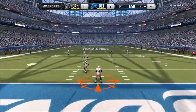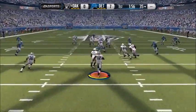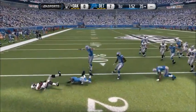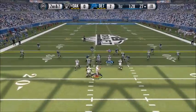And if you guys have the coins, definitely give him a go, because he's absolutely insane. As you can see just from that play there, he beat his man so easily. Nice easy catch, and he'll just be a touchdown machine for you.